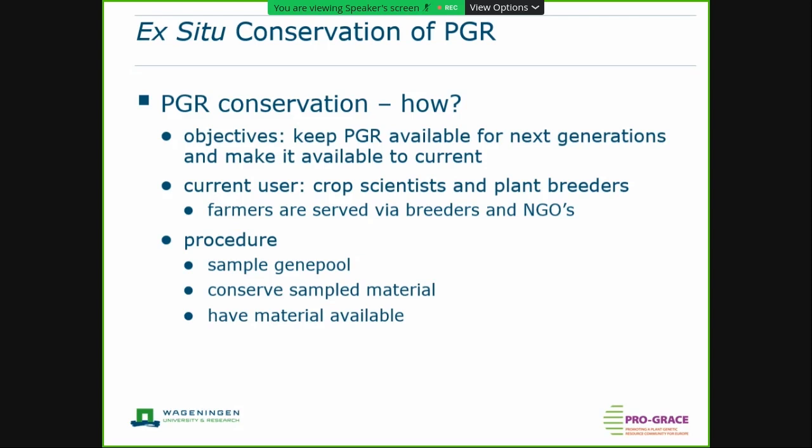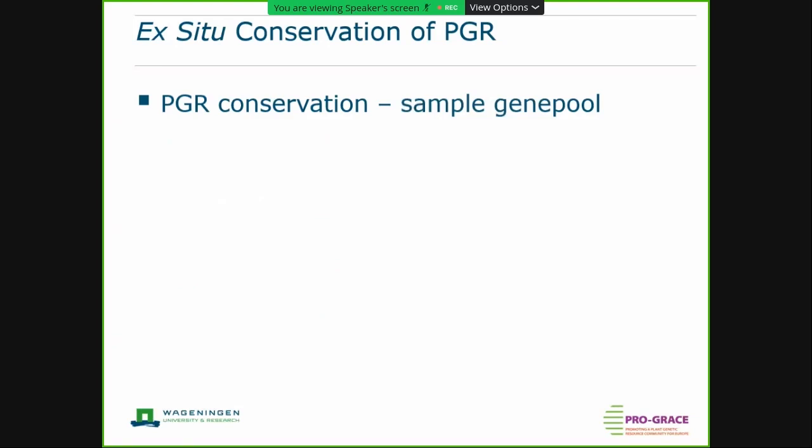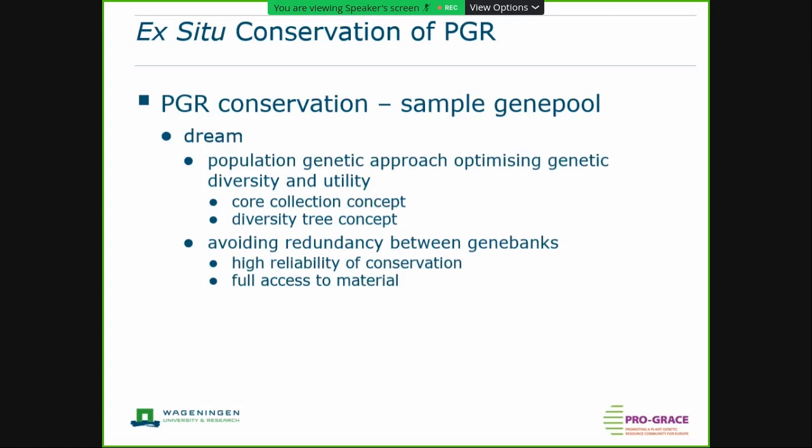How do we do it? Basically, three steps. We have to choose what to include, so to sample the gene pool. We have to make sure that the material is conserved properly, and we have to make that material available to the user, right? Three important components, and I'll touch on those separately. Here's the first one: sample the gene pool.